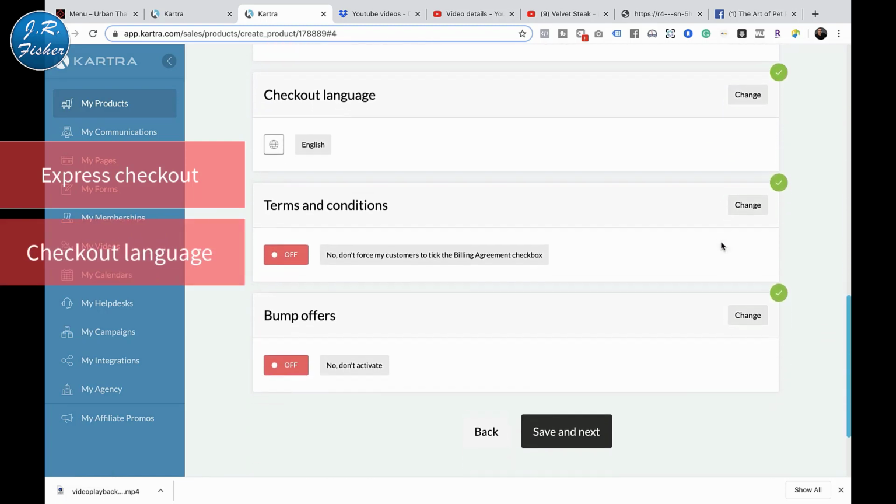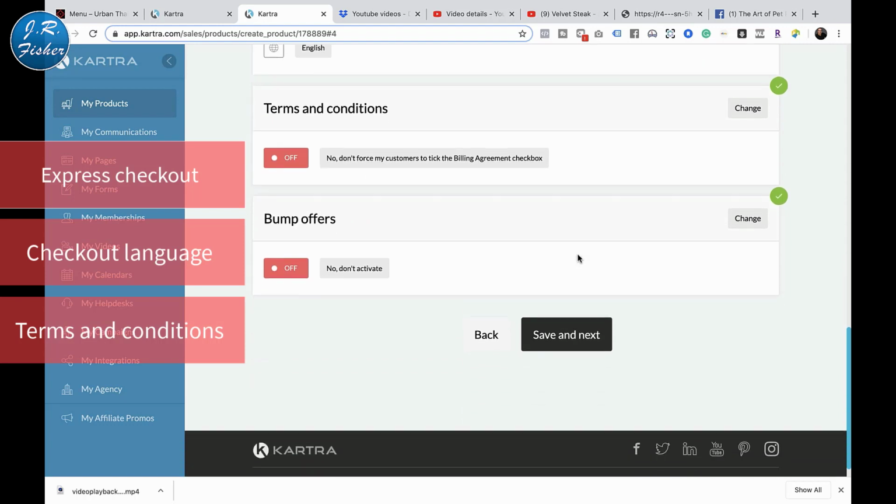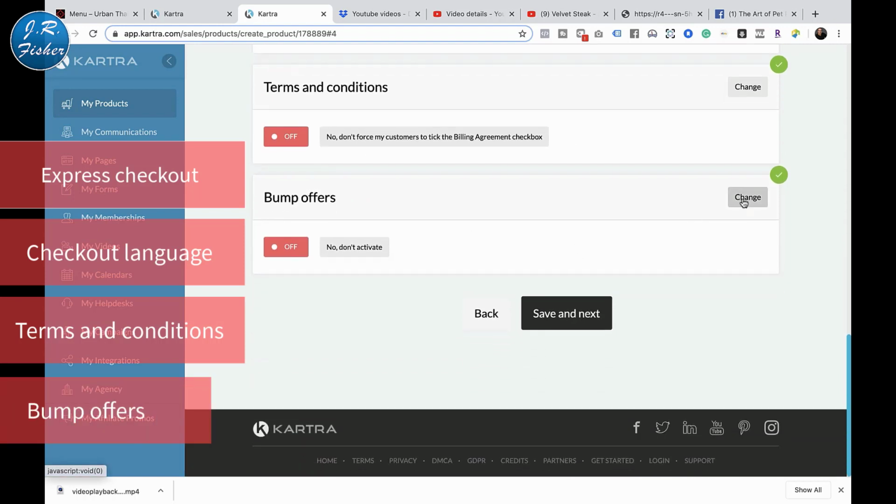Checkout language, I have in English, terms and conditions. I don't have my customers tick this. This is a little tick that you have to do. I don't have them do that. And then if I wanted to add a bump offer, I could do that here.